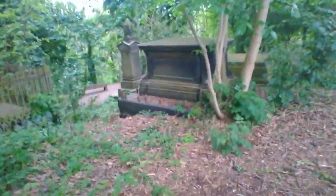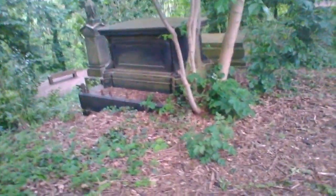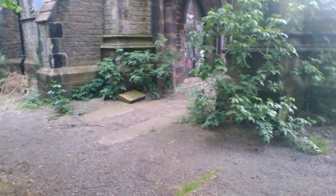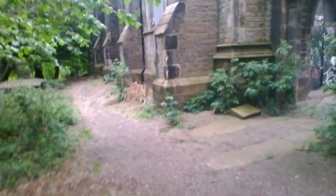I'm not sure when these iron railings were taken off, the ones that are around there. That one is still intact. But when these railings were taken off, I don't believe it was for the war effort. Somebody's just decided, basically, to take them off and use it for scrap metal, obviously.